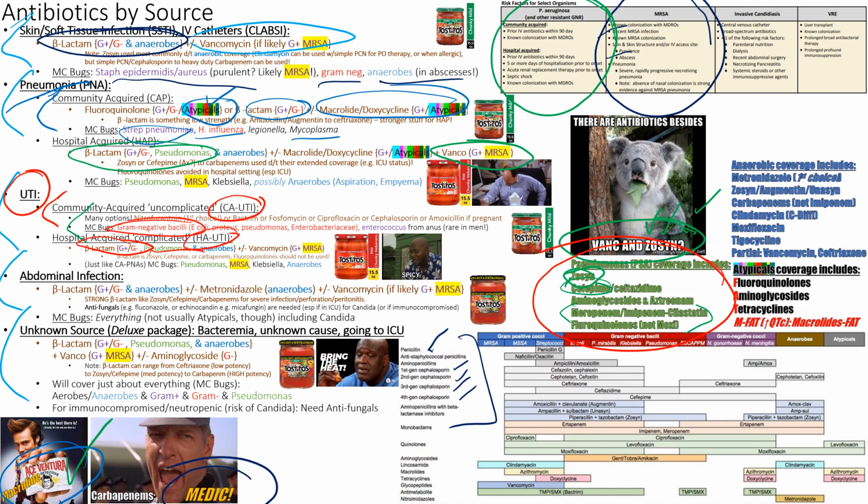And then why is vancomycin there? Well, it's because you can also get MRSA in the bladder, right? You can also get a UTI from MRSA. All right, switching gears to abdominal infections, right? So for abdominal infections, use your gram-negative bugs, but there are some gram-positives in there as well. So what are we going to cover for? Gram-positive, gram-negatives, that makes sense.